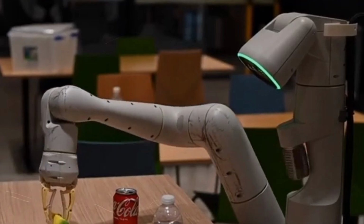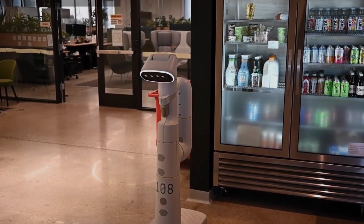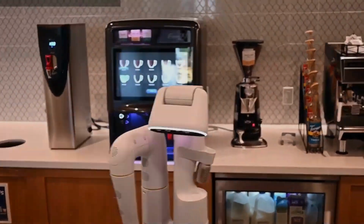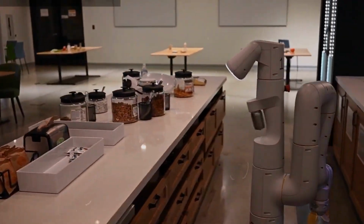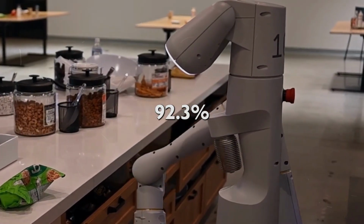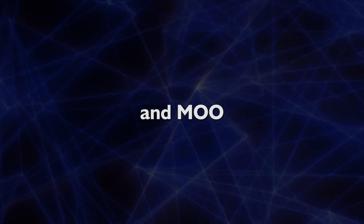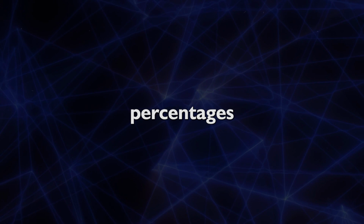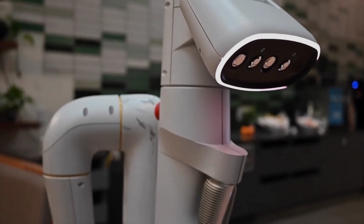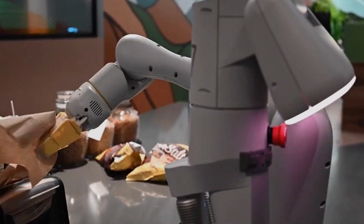Compared to its predecessor, RT1, and other models utilizing different robotic control methods, RT2 outperforms in tasks based on language commands. It scored an impressive 92.3, while other models, like VC-1, R3M, and MOO scored lower percentages. RT2's adaptability and stability in new or unfamiliar situations set it apart as a significant improvement in the field of robotics.